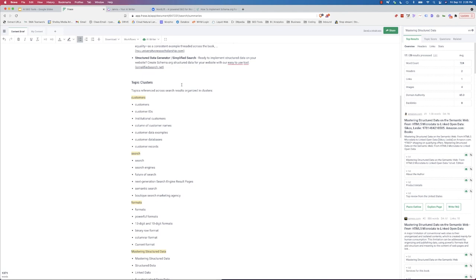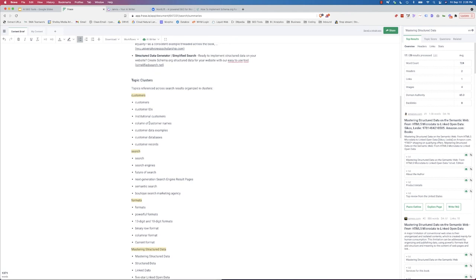Now, as we've talked a lot about on this channel when it comes to semantic search, when it comes to the future of search, Google is looking at topics and understanding intent around those topics. So what Phrase has done is it's extracted these topics and it said, okay, here's customers. Here's a high-level topic, customer, and here's all the long tail related terms around that we found within the content that is ranking for this specific query.